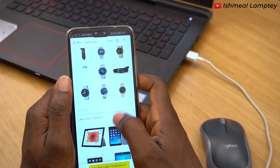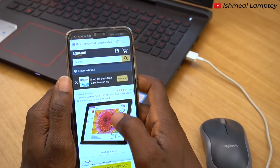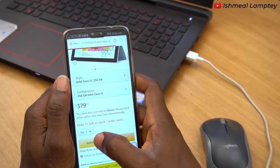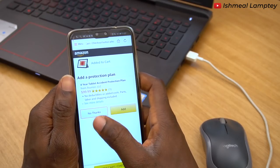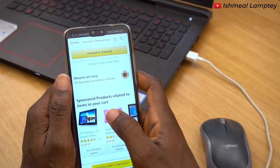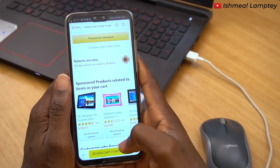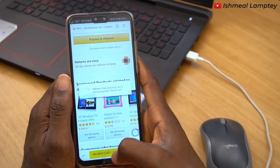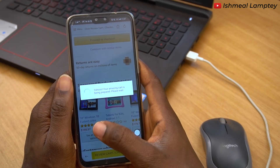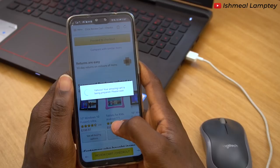So let me just select this particular device, and then let me just go ahead and add it to the cart. So I'm going to add it to the cart here, and then I think I don't want to add this, so that's just about it. Once I'm done, there's a yellow button at the bottom that says checkout, review cart or checkout. So I think I'm done with my item, so I'm going to go ahead to hit on that, and then it's going to take some few seconds to load the next section for me.